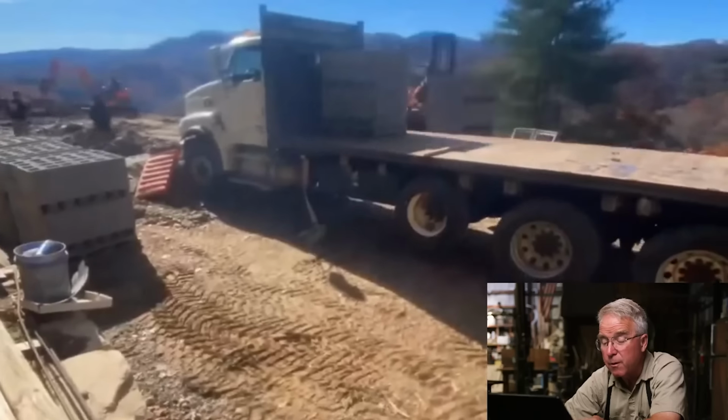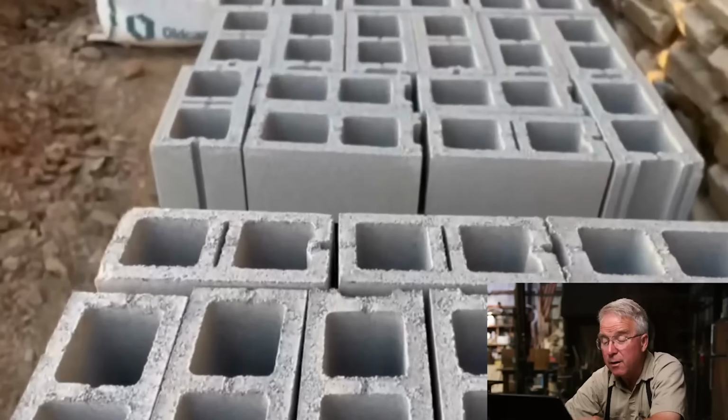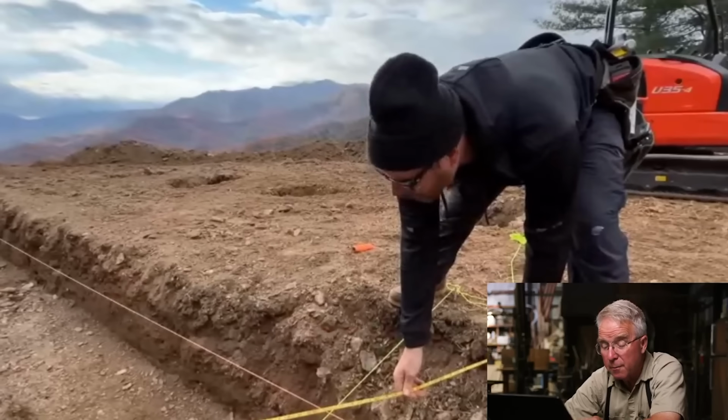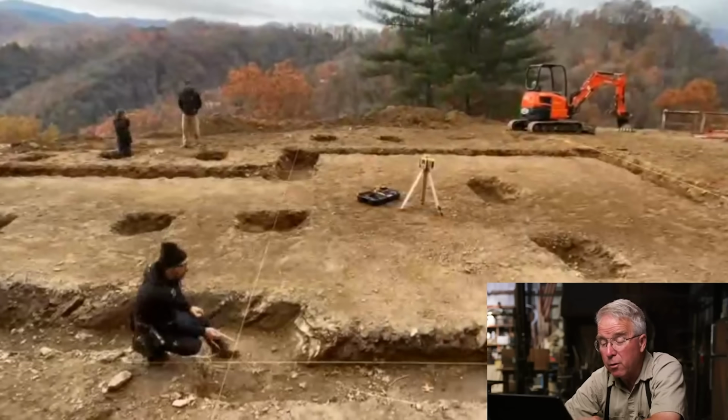Those Moffats, man, those forklifts are awesome. And up and gone. Now I don't see any bond beams in that pile of block. Checking the diagonal carefully. No batter boards. You don't always have to have batter boards. If you're careful with line stakes, you can get good dimensions.